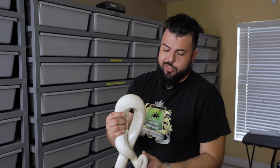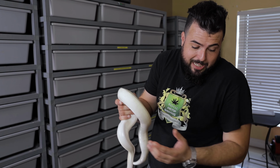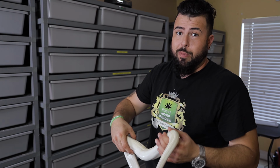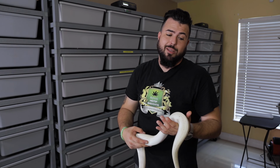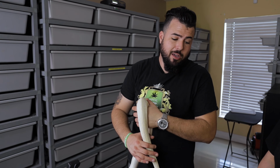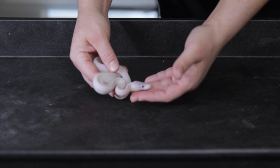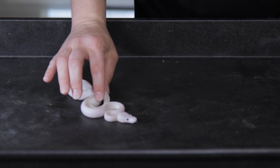This is a very cool project. I bred him to another pastel highway just to see what I was going to get. I was actually trying to go for black pastel super gravels and for super black pastel highways. Unfortunately, I didn't hit any super black pastel highways, but I did hit a few really nice animals that we're going to show you in a second. All right, first baby here is a black pastel ivory.